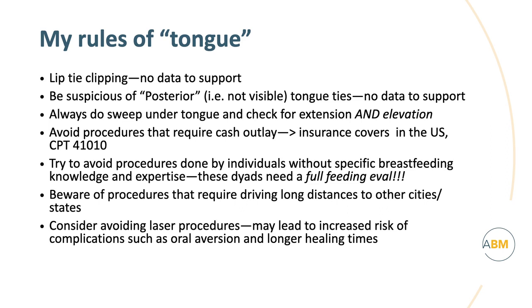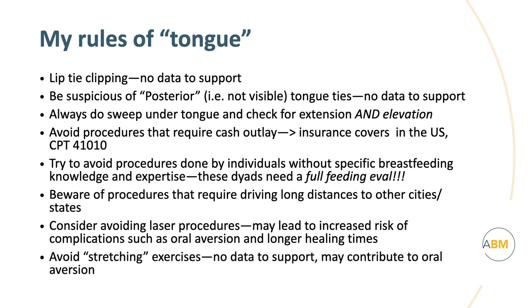There's also no data to support special therapy or care or stretching or wound massage after the procedure. And particularly for newborns, the only indication for doing this would be because of feeding problems that persist beyond the regular breastfeeding management strategies. Newborns are eating all the time and using their tongue all the time, and they tend to do very, very well with no further intervention.